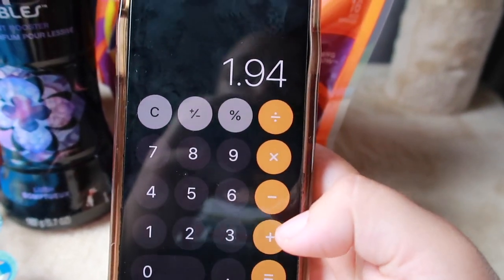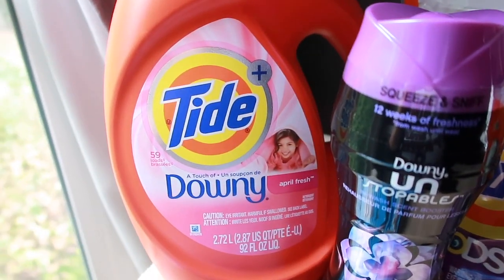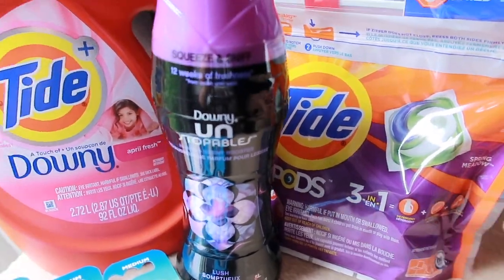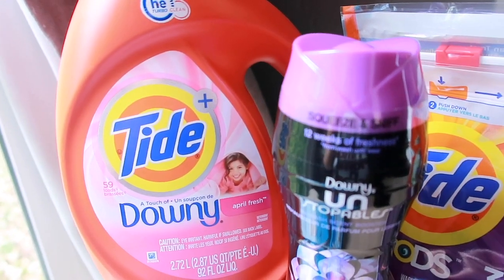Now let's divide it by 3. It's $1.94 each. So $1.94 for each of these. That's a very good price for this one. This one not so much. I usually like to pay like 94 cents for it, but I'll just take the $1 off of that one and add it to this one. So making this one like $2.94, kind of, you know, in my head how I do my math.